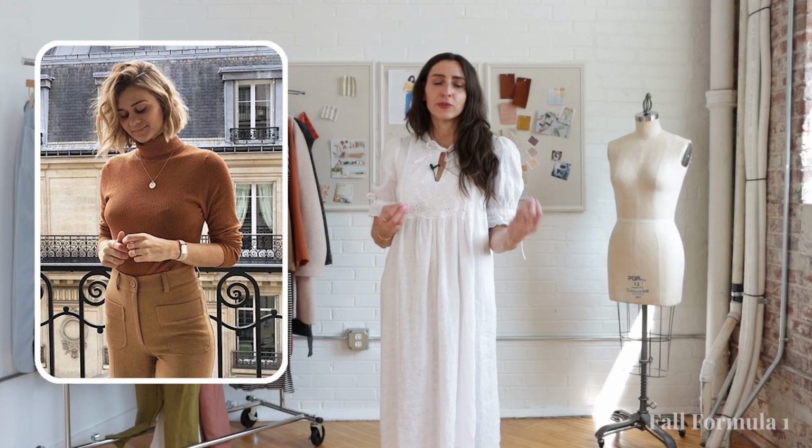One idea I love is going all monochrome, like this brown turtleneck with these brown corduroy trousers. This looks amazing with some gold or silver jewelry.